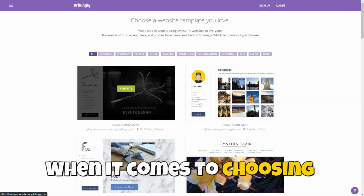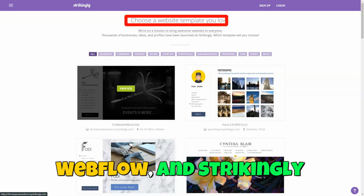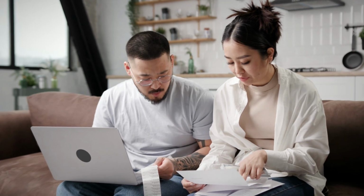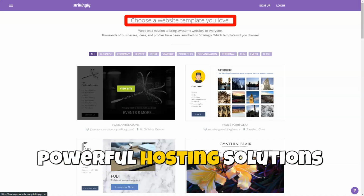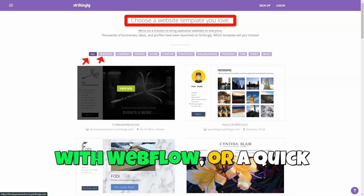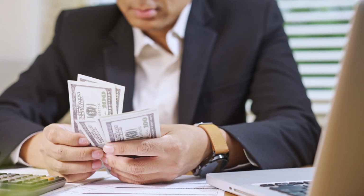When it comes to choosing the right platform for building and hosting websites, Ionos, Webflow, and Strikingly each offer distinct advantages depending on your needs. Whether you're looking for powerful hosting solutions with Ionos, design freedom and control with Webflow, or a quick and simple way to build a website with Strikingly, these platforms have got you covered.